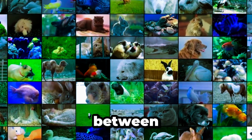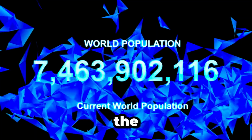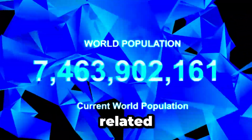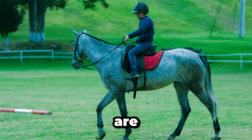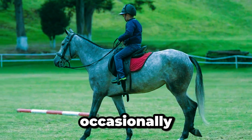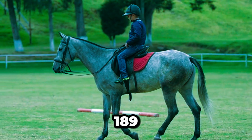Communication between human and horse is paramount in any equestrian activity. To aid this process, horses are usually ridden with a saddle on their backs to assist the rider with balance and positioning, and a bridle or related headgear to assist the rider in maintaining control. Sometimes horses are ridden without a saddle. And occasionally, horses are trained to perform without a bridle or other headgear.